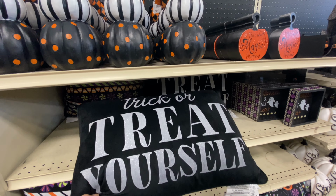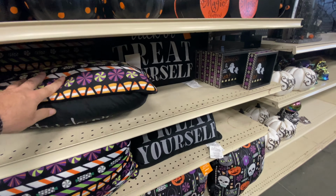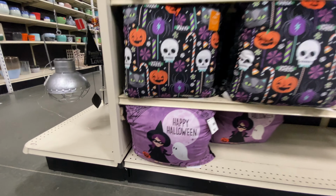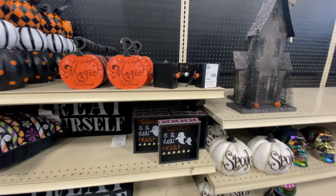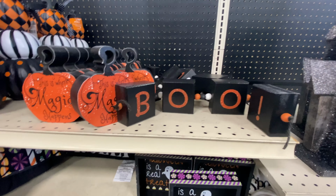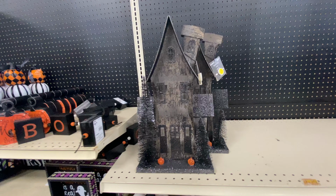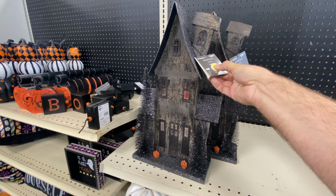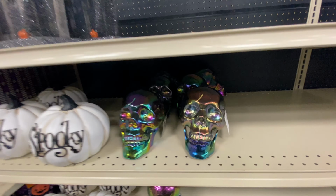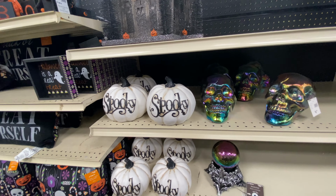We've got some pillows, like this Trick or Treat Yourself with some candy on the back. We're going to see a lot of candy this year at the at-home store for some reason. But here we go. Was that, in fact, a candy cane on that pillow down there? Anyway, let's move on. A couple of blocks here spell out boo. And a lot of little signage, little tchotchkes we can stick around. Little house here. The window lights up when you press the button. Not sure how effective that is. But, oh, the iridescent skull. It's pretty lightweight. It doesn't have any heft to it as I would have imagined.